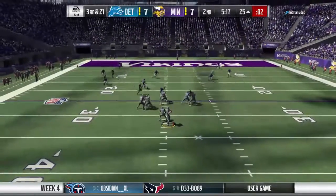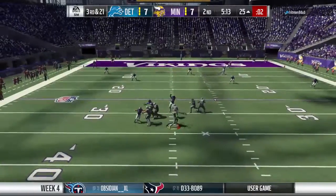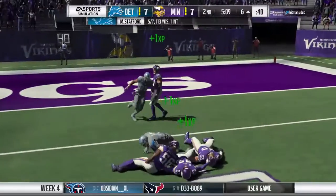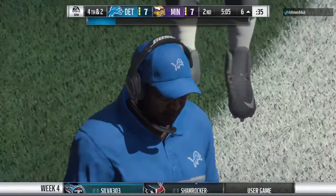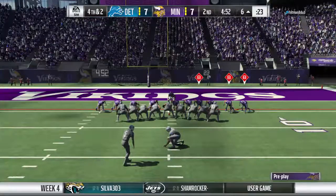Off of play action. Here's Stafford. That is caught at the 7. And he's going to be brought down just shy of the 5 at the 6. Give him 19 on the play, but they will still come up a bit short. And now it's 4th down.